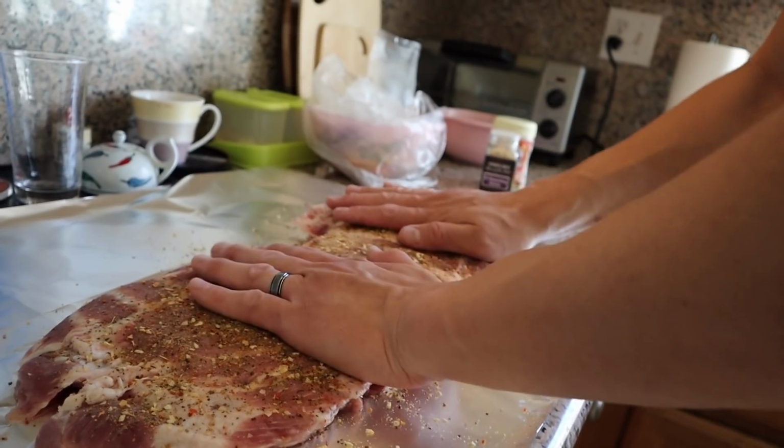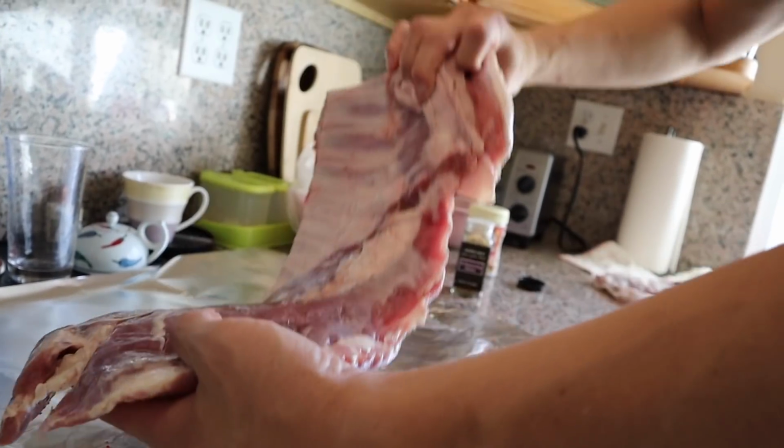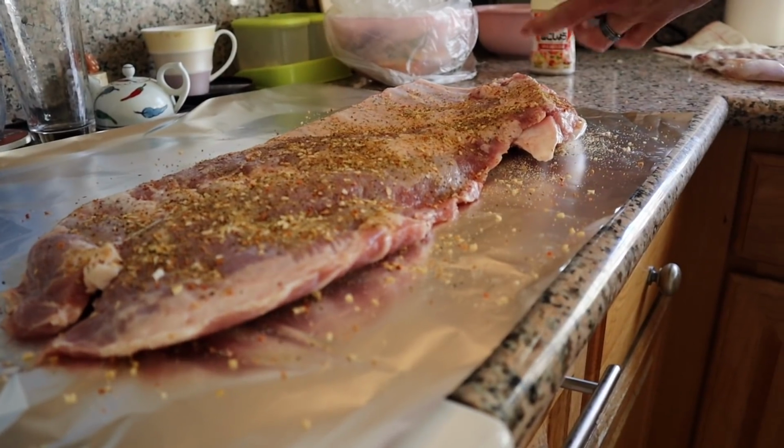Nice. And then we'll flip it around and season it. It smells really good. How does that smell?